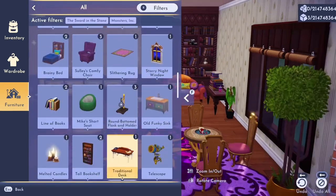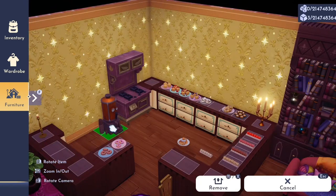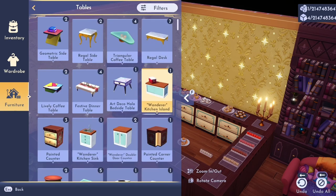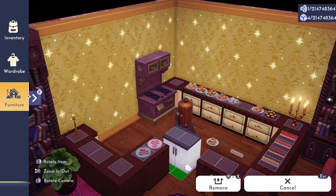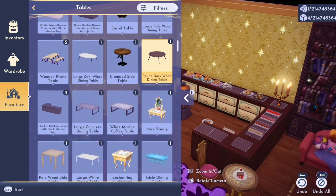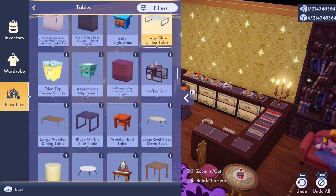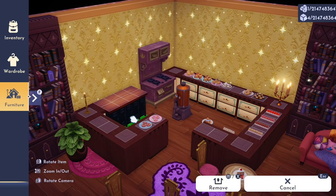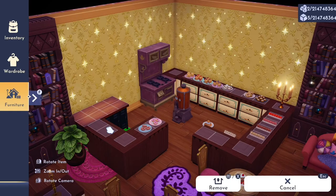For the coffee maker, I was a little bit bummed that it wasn't one tile wide and was instead two tiles wide, so I had to change up my plans as to which countertop I was going to use or use a separate table. I decided on the Wally locker table in order to incorporate maybe some lockers for employees to hide their stuff.